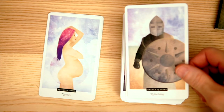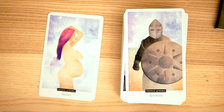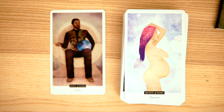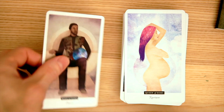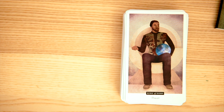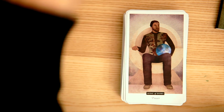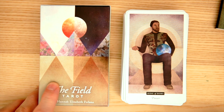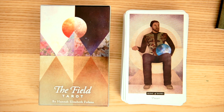Reliability. And, ooh, very good pregnancy card here. Nurture. And then power. What it should have been on the Four of Discs is now on the King of Discs. Power. That is the Field Tarot. Very attractive deck. Good reinterpretations of everything.